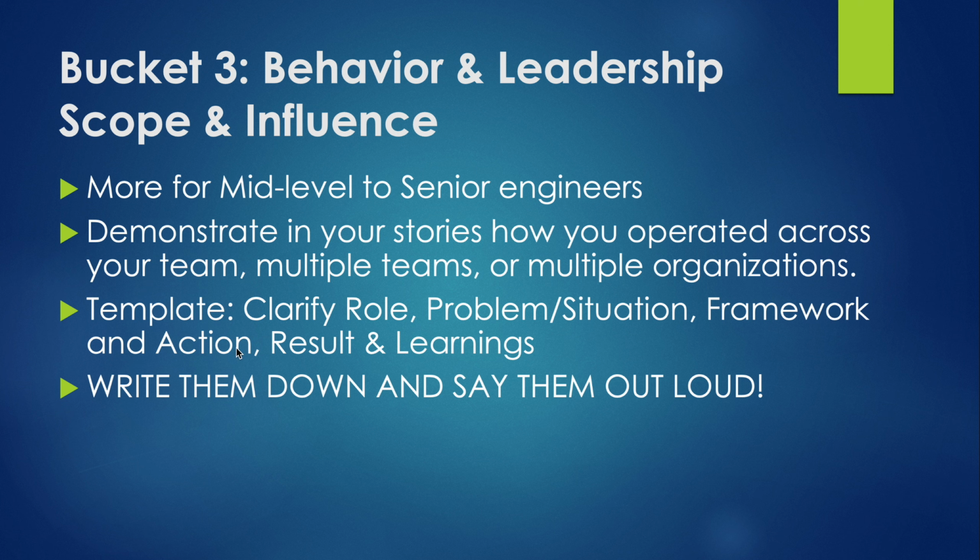And then as part of B, here's what I did, and so on, right? And so this really demonstrates that you have a framework, and that demonstrates more maturity and seniority, and that you can repeat this behavior. And then obviously talk about results, like okay, now that you did these actions and frameworks, what were the results, and never leave out learnings, right?